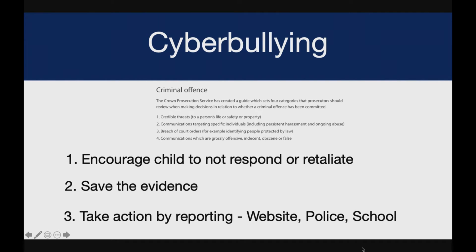And then the third thing, like we talked about taking action earlier in the talk, the best thing you can do is report it to the website. There will be an area where you can report an inappropriate message. This will allow your child to block and mute those accounts so that they can't contact you again.